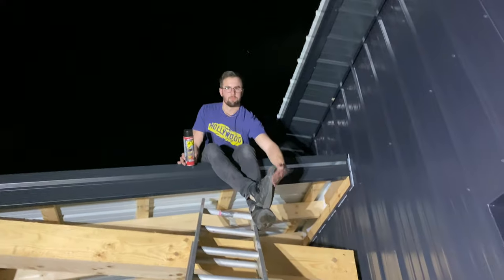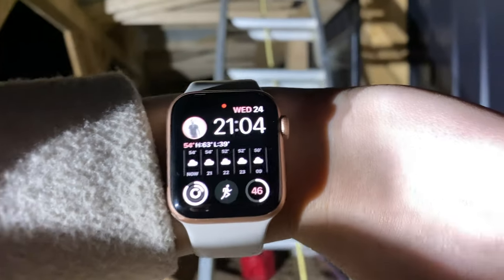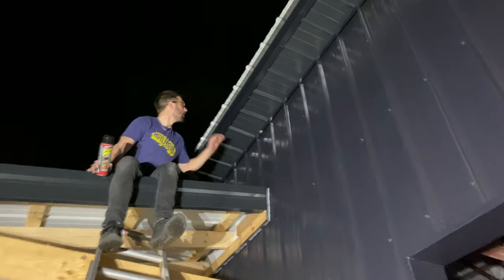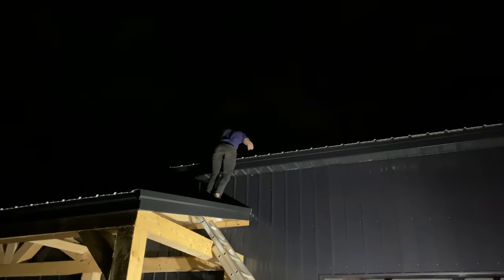Comes to when you're fixing your roof. He's literally going out on it. It's 9:04. Oh my gosh. Hopefully the moon brings him a lot of light.